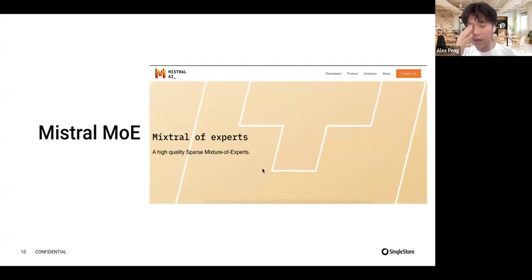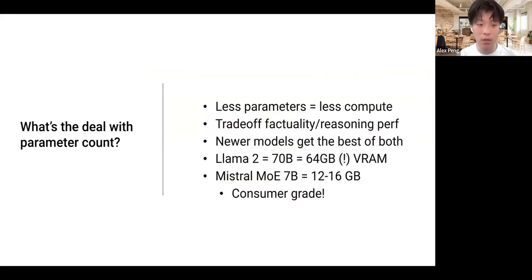And even more recently, I believe in the last few weeks, the Mistral mixture of experts model came out. And we'll talk more about all these terms in the next few minutes, but this continued to improve upon Llama 2's initial performance, getting the best of both worlds, getting almost GPT-4 level quality in their responses while getting GPT 3.5 level performance. And we'll talk a bit about how that's possible.